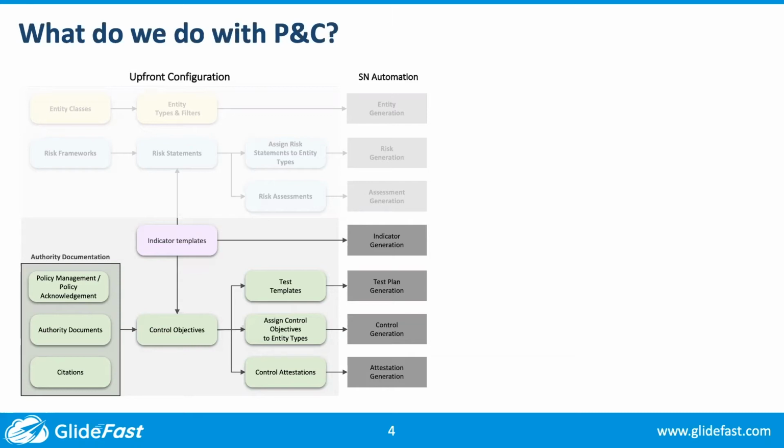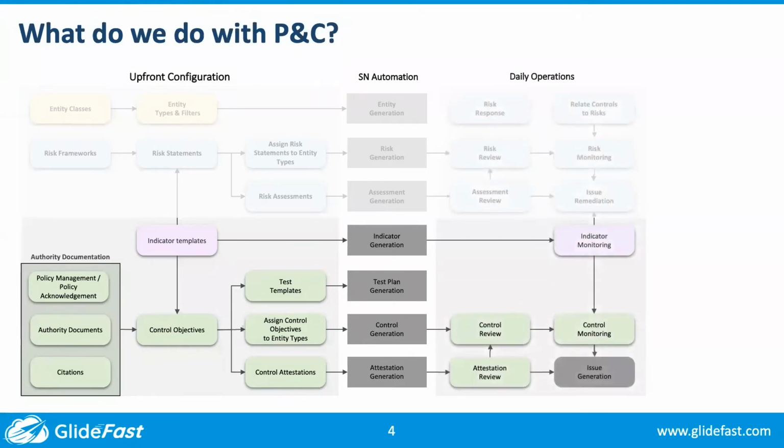The thing to keep in mind is that if you change the way ServiceNow works from a compliance standpoint for relationships between these fundamental functional templates, the control objective, the test template, the indicator template, etc., you run the risk of breaking the automation behind the scenes that is meant to get your compliance admins out of manual operational compliance monitoring and get them to an oversight level. Because operationally, you want the system to do the indicator monitoring. You want the system to automatically generate controls. You want it to automatically generate attestations at a certain frequency. You want it to automatically generate issues if non-compliance is found to be the case.